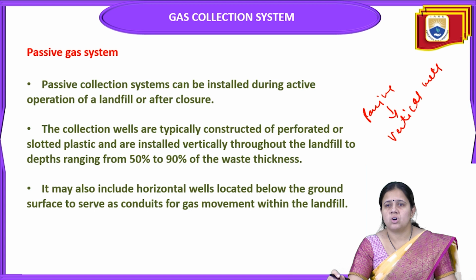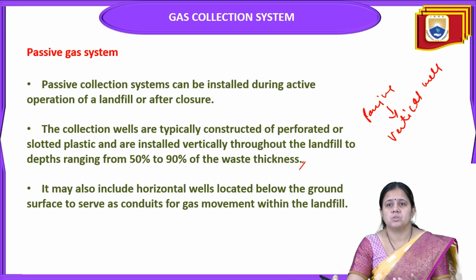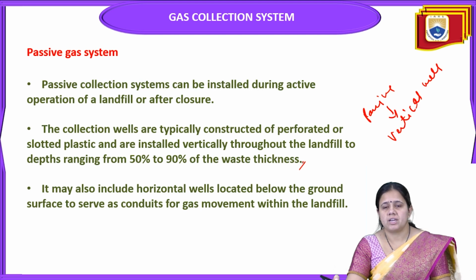It is installed vertically throughout the landfill to a depth ranging from 50% to 90% of the waste thickness. The depth depends upon the thickness of the waste, from 50% to 90%. Up to that thickness, these wells are constructed with perforated or plastic walls and installed vertically throughout the landfill.